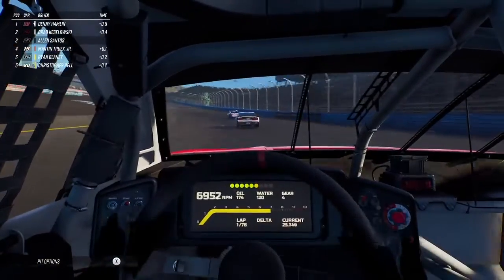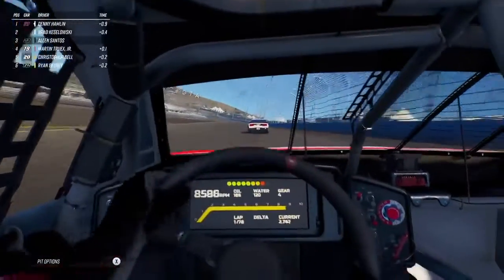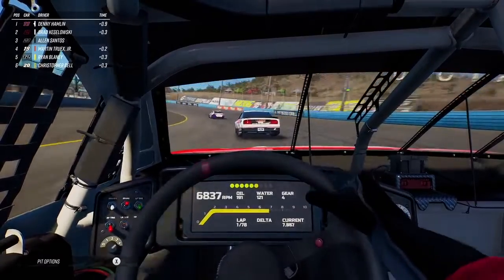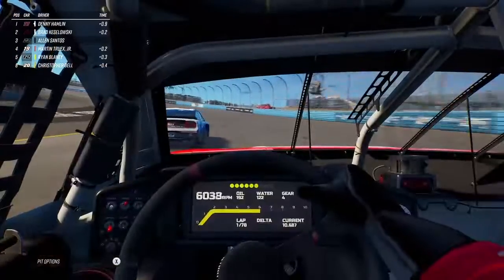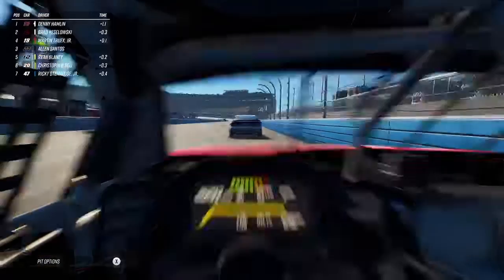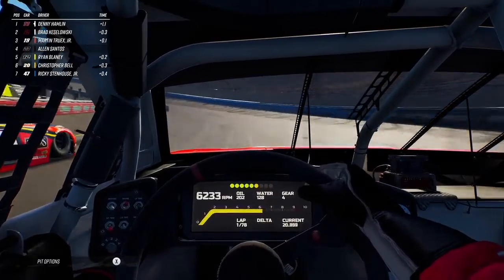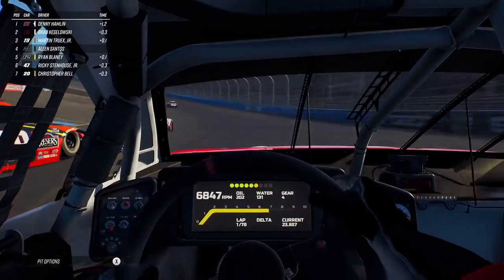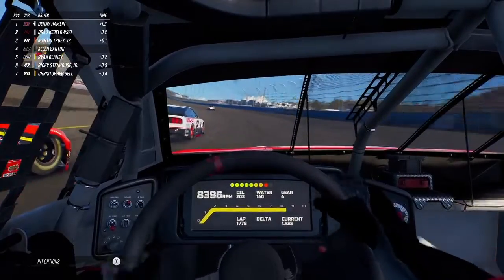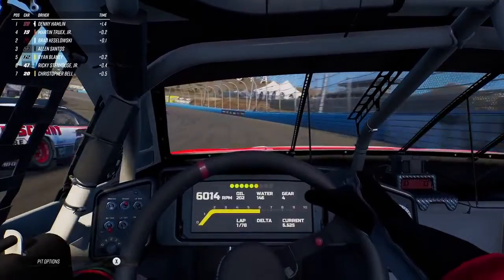Got one left. Car low. Still there. Clear. Stay right. Clear all around. One left, one left. All right, keep it high. Still there. Clear, clear. Stay right. Still inside. Two inside. You're three wide. Clear, clear.